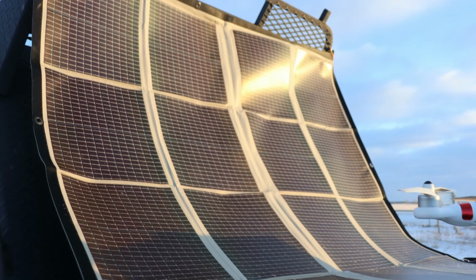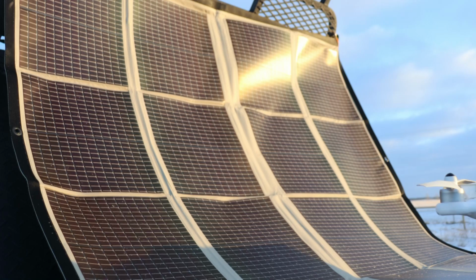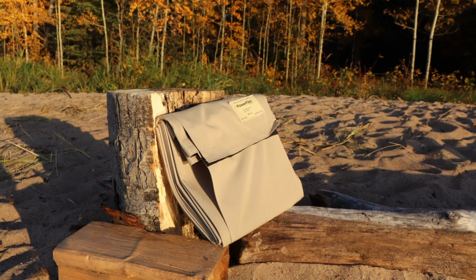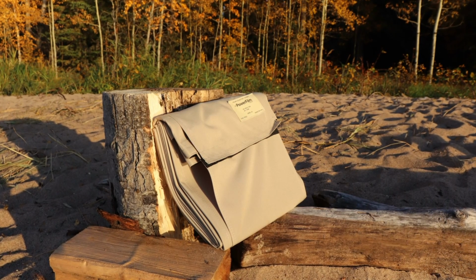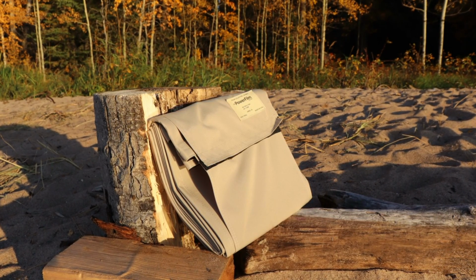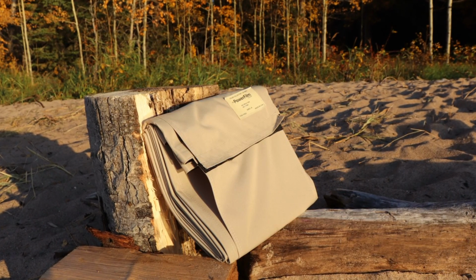They also make panels down to 10 watts. I believe the last time I checked on Amazon, they had a deal for a 10 watt solar panel for $80. If you don't know, for a Powerfilm panel, that's very, very cheap. That's almost half price. And these things really do hold their price for a long time. So go and check out the Powerfilm solar panels.